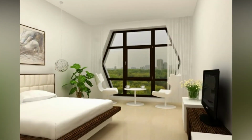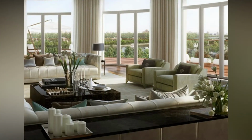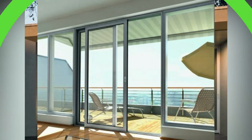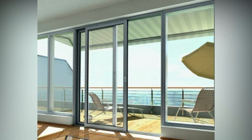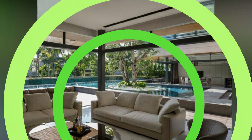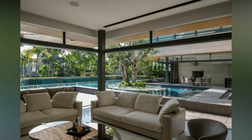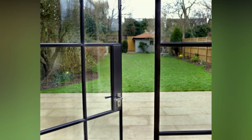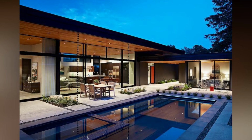Because of their streamlined design and oversized glass panels, sliding windows have several advantages over other types of replacement windows. Sliding windows typically glide on a roller, so they open and close easily, often with just the push of a finger. Most sliding windows feature panels that lift out completely, making them easy to clean.